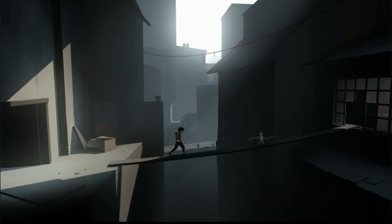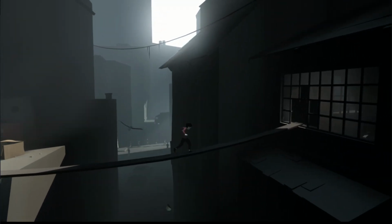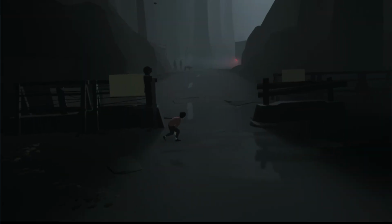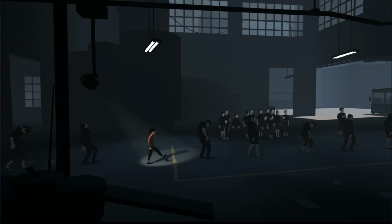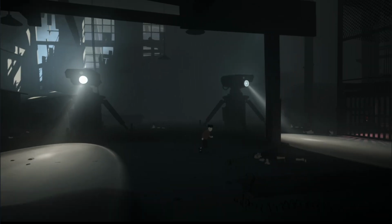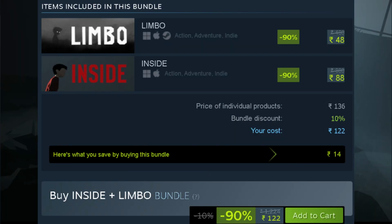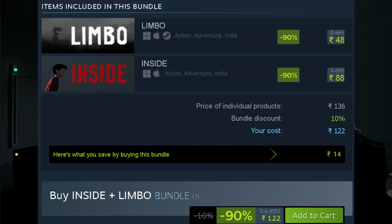The next game is from Limbo and Inside, which is 90% off, 122, almost like $1 and a few cents. This is a bundle where you can get Limbo and Inside. Limbo was the first game of the year, totally based on physics, and the sequel is Inside. So 90% off, 122, that's a great deal, and you have to experience it. Low graphical requirements.